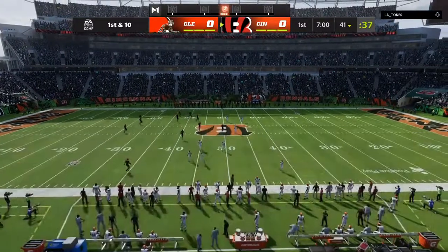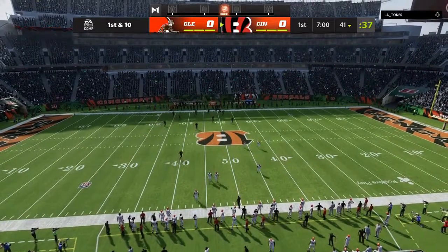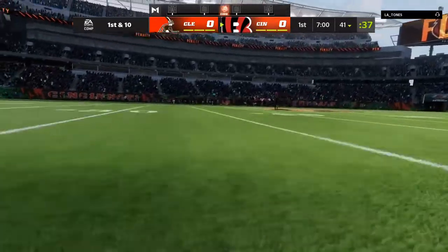Not at all, because not only do you give up the penalty and good field position, but it just kills the momentum of your team as you start a game.